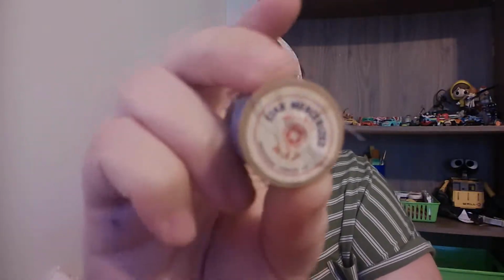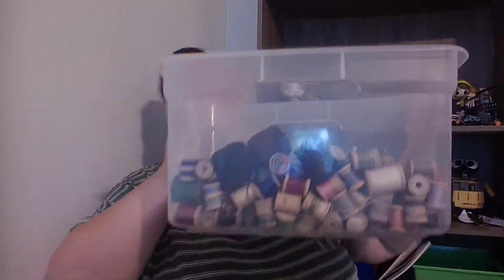100 yards. Star merchandise will boil America 437, and it has a star. But some of these I'm going to be crafting with, so I'll be starting to do some crafting for the holidays. But let me show you what I mean by I got a lot.